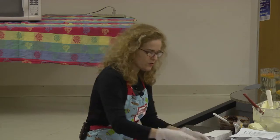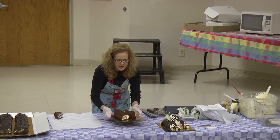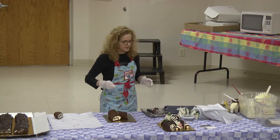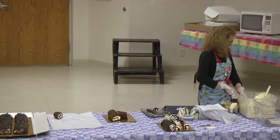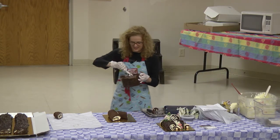You can do it on the stovetop or in the microwave. It's going to work either way. And you don't want to walk away from it, because if it overboils, it's a huge mess. So I'm hoping my chocolate is the right temp. I think it is. I think we can pull this off. We have a microwave down here just in case.